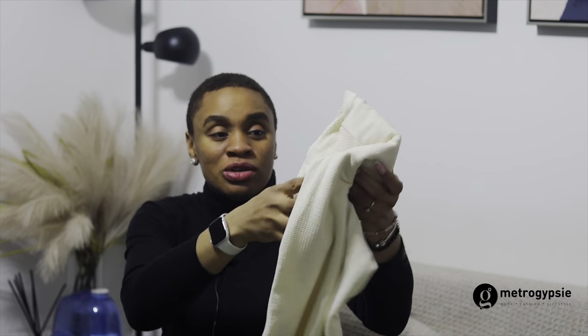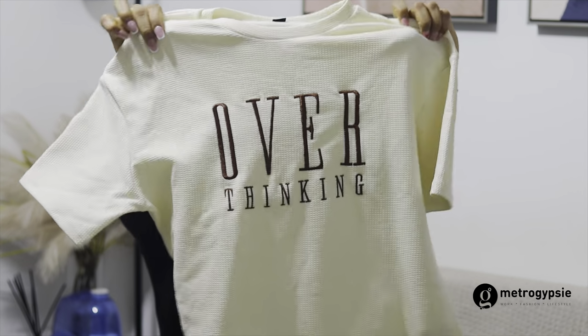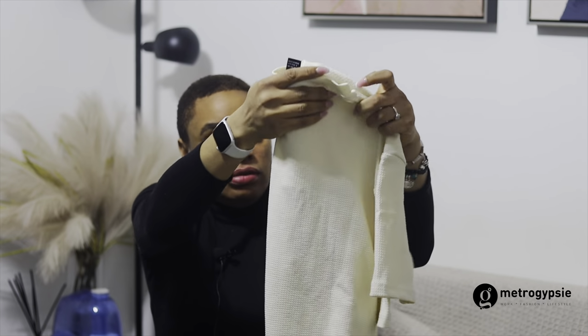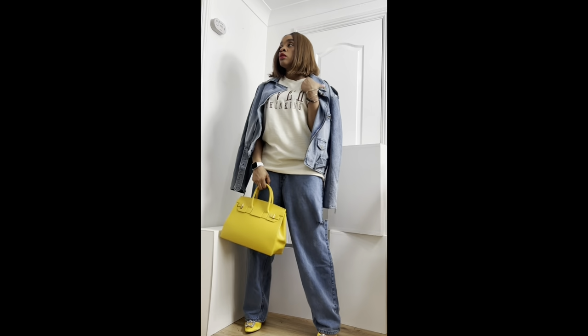The last piece from SHEIN is a t-shirt. This is not your average t-shirt. The texture is really nice, good quality. And it has this inscription with a lovely font on it. It could be dressed up and dressed down. I'm going to wear this with jeans and heels. You can also wear it with jeans and sneakers, or with shorts. Anyway, that's baby in the background. These are the pieces from SHEIN.